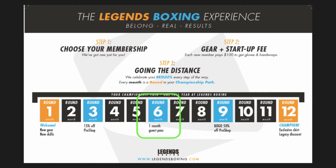And at 6 months, they get a 1 month guest pass. So this is really cool. Not only is it really fun for a member to bring a friend with them to class, but it's going to help us get new members because we're creating referrals.